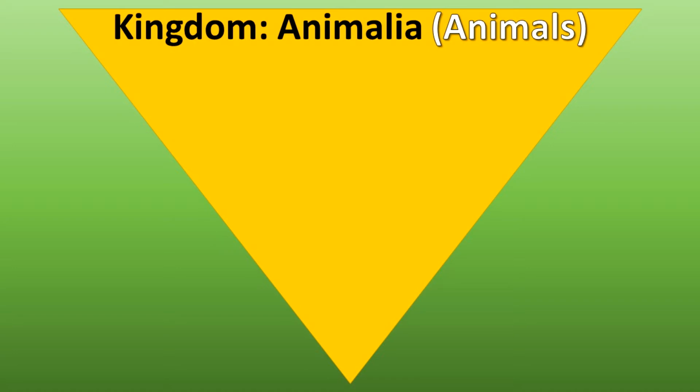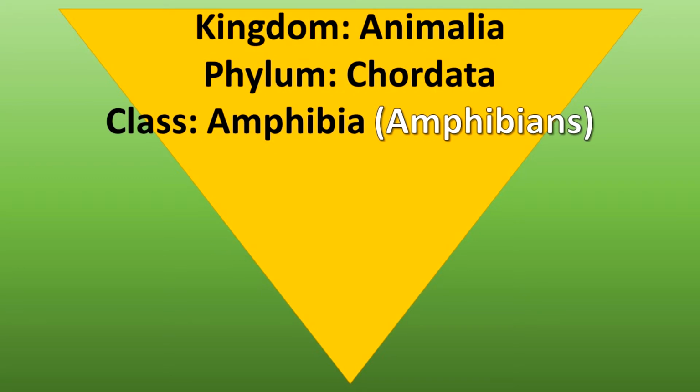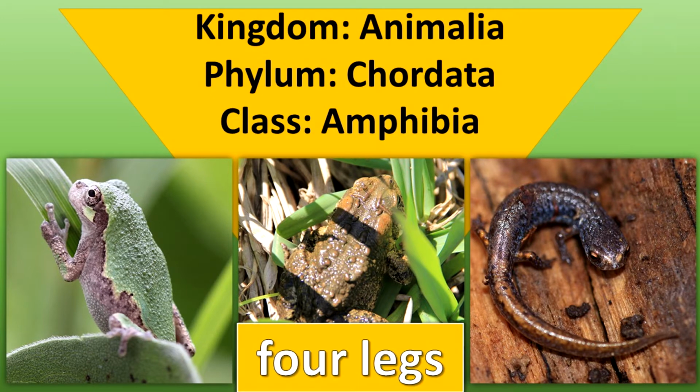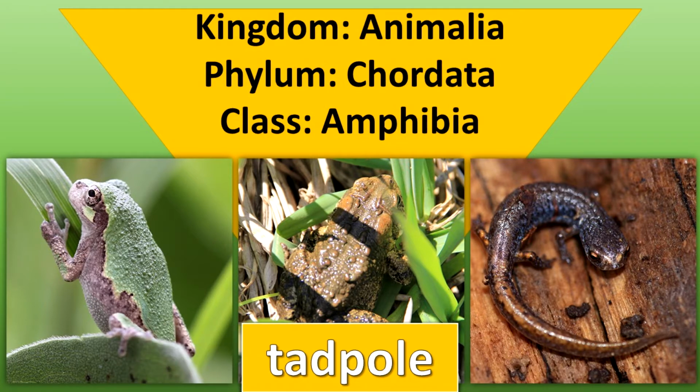Salamanders are classified in the kingdom Animalia, the animals, phylum Chordata, the vertebrates, and class Amphibia, the amphibians. In Illinois, the amphibians contain frogs, toads, and salamanders. Most of its members have 4 legs. Most amphibians must return to water to reproduce. If an aquatic larval stage is present, it is commonly known as a tadpole.